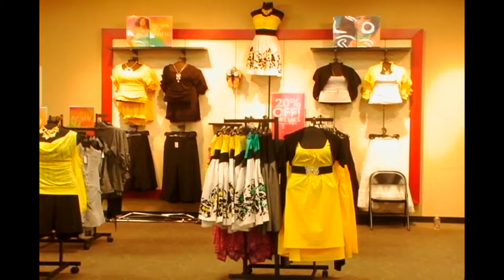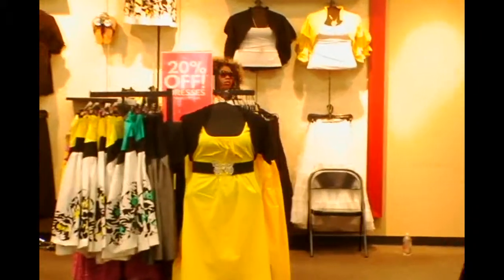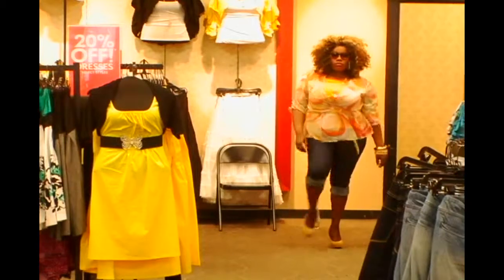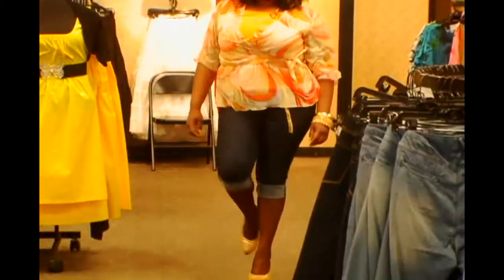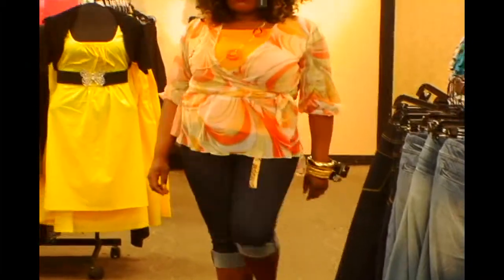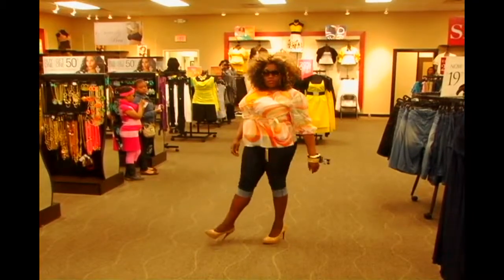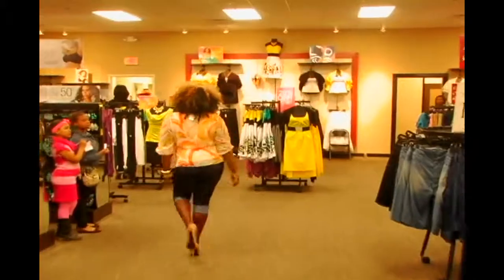Another colorful piece of attire. Once again, we have Lauren out with a sheer swirl printed blouse. Ladies and gentlemen, this blouse is only $34. Lauren is also wearing an orange tank top with capri jeggings. Work it, Lauren. Attitude. I see you with those shades, also made by Ashley Stewart.